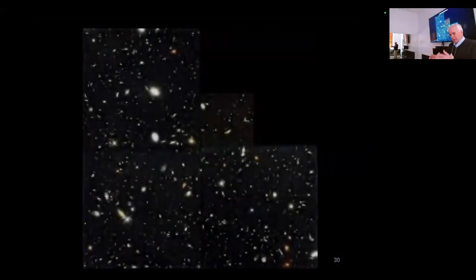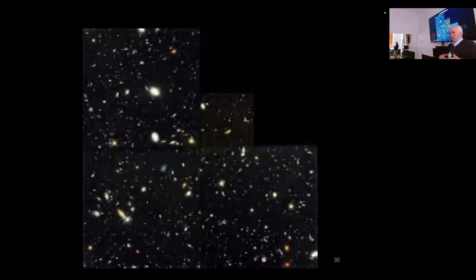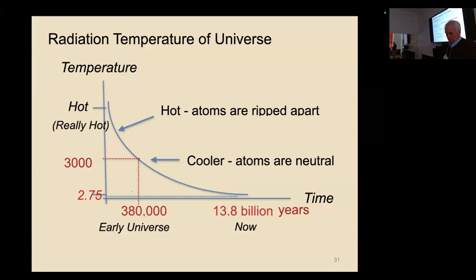Then this happened as it combined, and then we had a period of dark time, and then the first stars and galaxies started to form. So that's the progression of the universe. I showed this before, and different things happen at different temperatures in the universe.